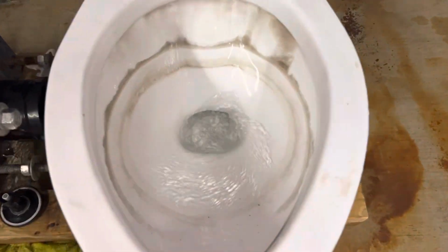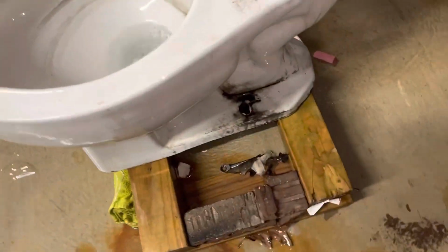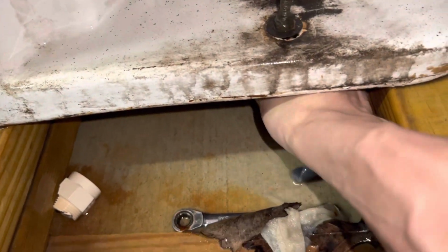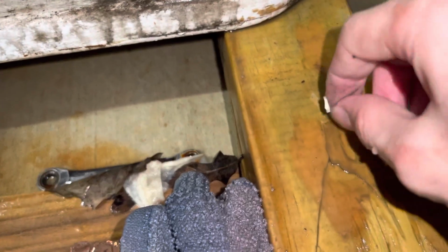It appears to be partially clogged. I think it's probably stuck at the bottom. It is. I think there's something in the trapway that it's catching on because it's really hard. Yeah, I just heard a little piece of porcelain break. Yep. So there was something stuck in the trapway that was causing this to get stuck.